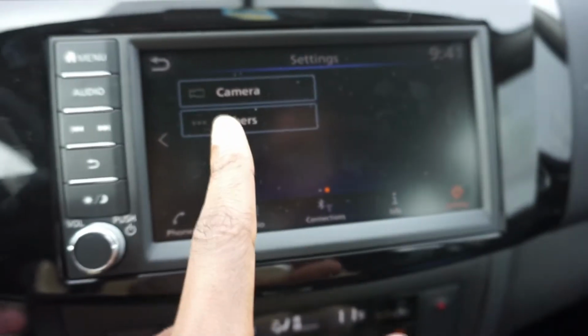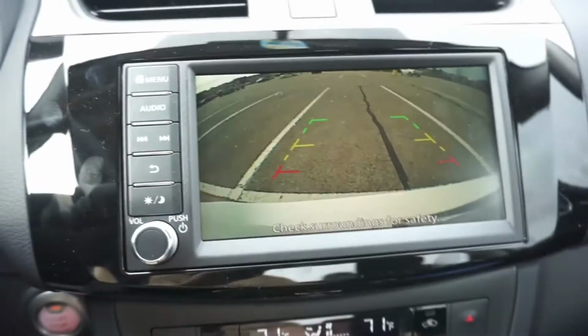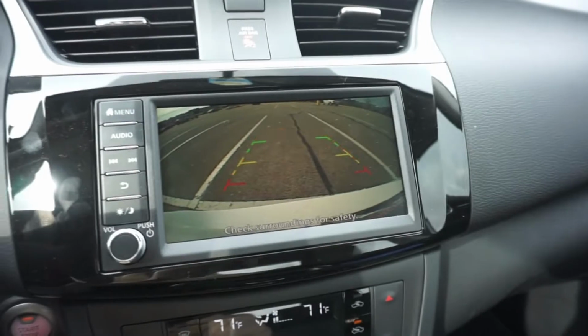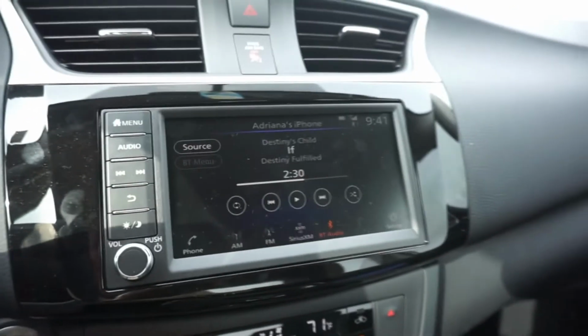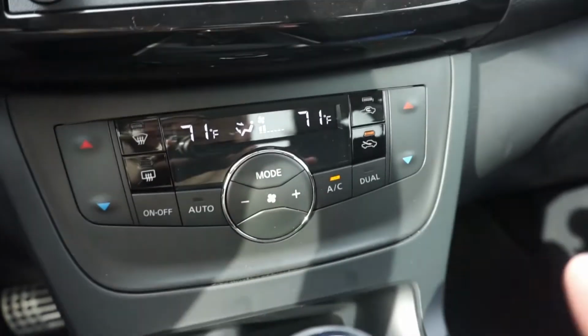And then I have a camera, so I have a backup camera, which I am about to show you. So if I put the car in reverse, this whole screen turns into my backup camera. And not only that, when I turn the wheel, it gives me guidelines to know which way I'm going to be parking in if I'm straight. Put that back.